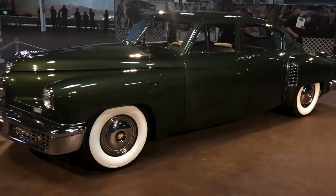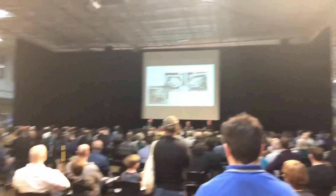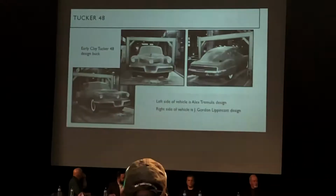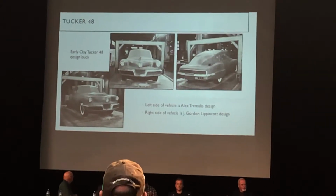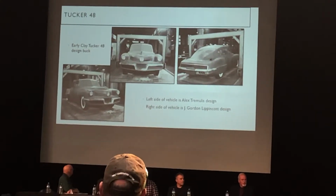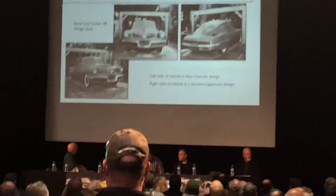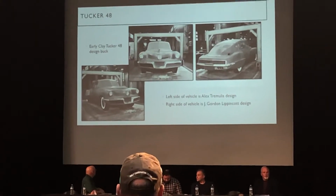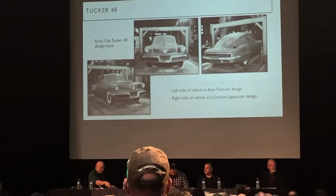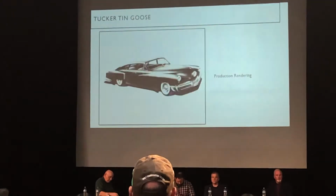From there it was refined further. As you can see, it's now starting to take shape a little closer to the Tucker 48. And you see that they had, again, left and right sides were a little different, but now the rear of the car starts to look a little more like the Tin Goose. The engine covering is very similar. The long, straight, crate grille, the exhaust through the bumper, ultimately it went beneath the bumper, and now this car is starting to take shape to something that we all recognize.